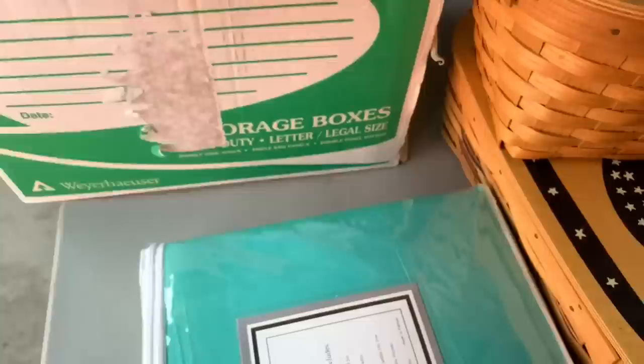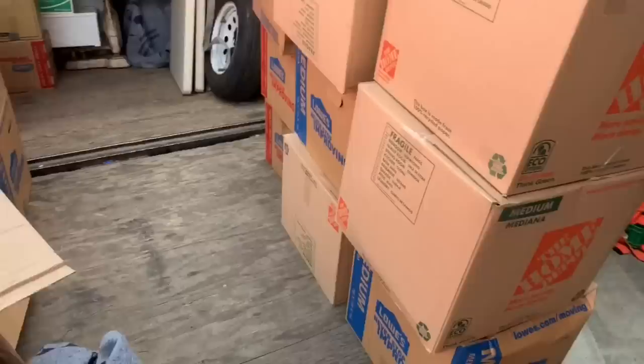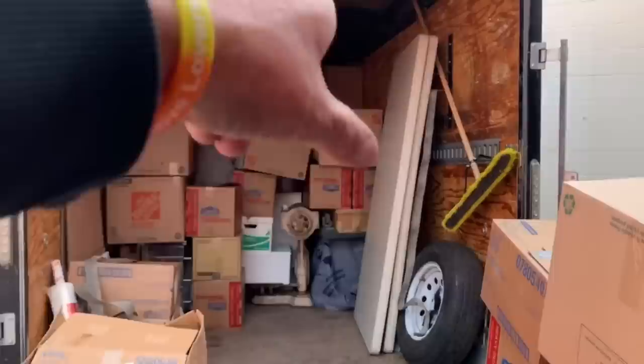This one is originally marked at Ross, $19.99. I think we can get $20 on eBay. We probably won't get that at the flea market, but somebody will pay to get that to their door. Now I got to load all of these boxes for my flea market tomorrow. That's everything we just went through, putting them slowly in there.